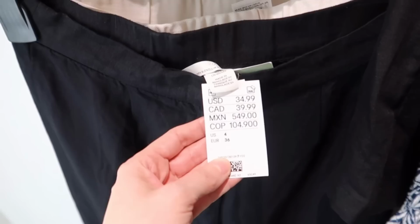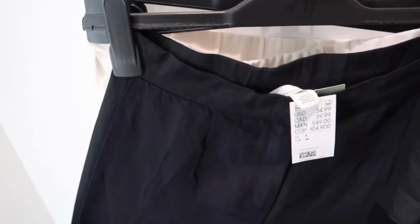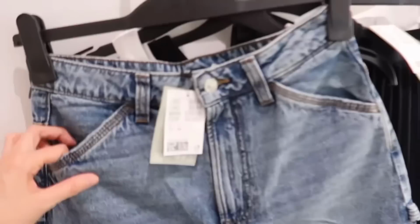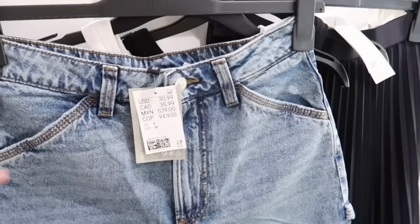These ones are $34.99. I have the black color in the size 4, and I have the beige color in the size 4 and the size 6, because we need to be honest, sizing at H&M is not the best. I have shorts. These ones, they look high-waisted. I got the size 4. The price is $30.99. Did I tell you the price of the linen pants? The price is $34.99. Sorry.